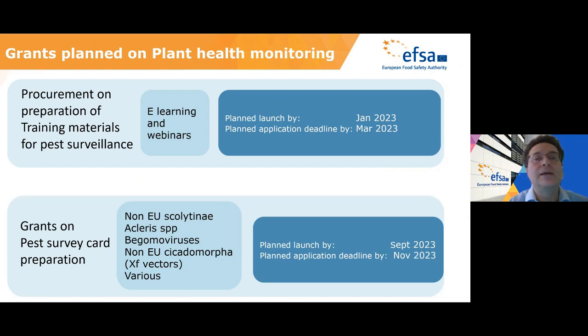So the first one, which we plan to launch in January, with final deadline in March, is about a procurement for preparing training material for pest surveillance. We had the task from the European Commission to provide training material to the member states, but also to third countries, on risk-based and statistic-based surveillance. And for this, we launch a procurement for e-learning and webinars on pest surveillance.